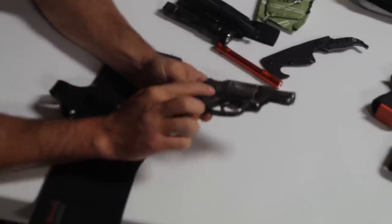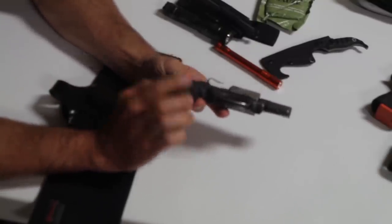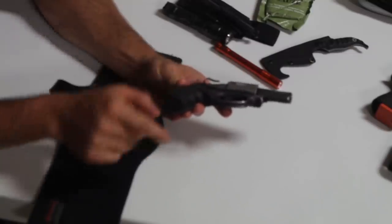What I've also got on there is a clip draw. As you can see, what that allows me to do right here, this little clip. There's no gunsmithing required.